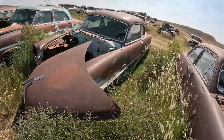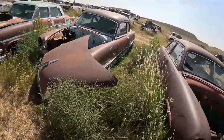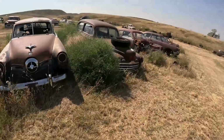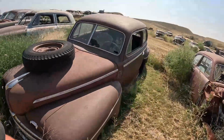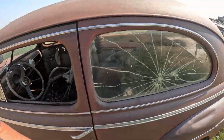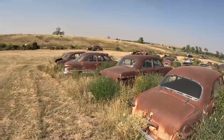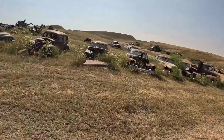Not confident what this one is, other than ugly. Savoy, Plymouth Savoy maybe? Kind of cool what it's got going for it. Shoebox Studebaker. Another Ford. Two-door sedan, 46-ish. I don't know these newer Fords. I say newish, newer, mid to late 40s Fords. Looks like more shoeboxes. Nothing real spectacular in my opinion. Studebaker truck, Buick. This stuff back here is just wrenched.